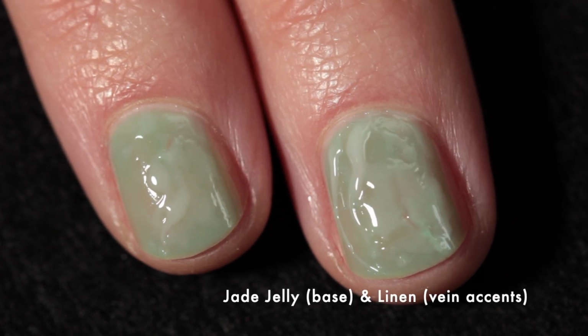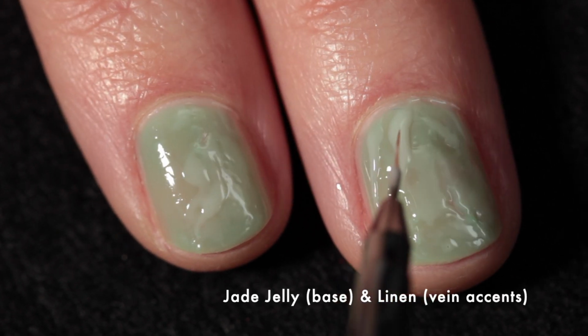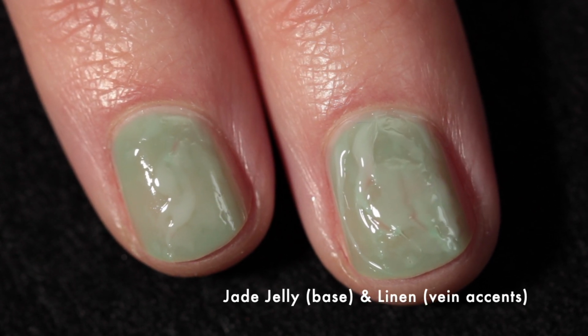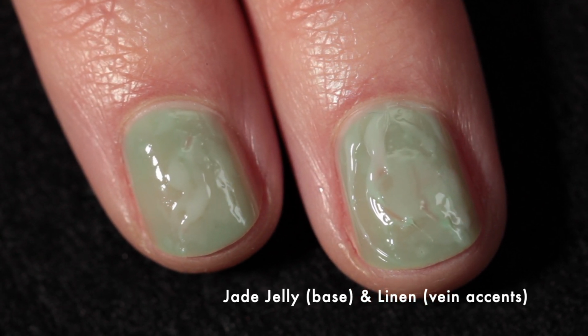And then the next step, as you might guess, will be adding another layer of jade jelly to encapsulate everything before we apply top coat.